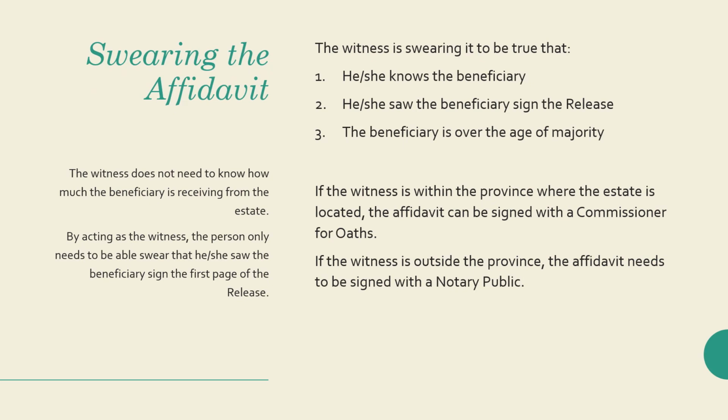The affidavit is signed by the witness with either a commissioner for oaths or a notary public. When the witness swears the affidavit, he or she is saying that they know the beneficiary, they saw the beneficiary sign the release, and that the beneficiary is over the age of majority. The witness is not swearing as to how much the beneficiary is receiving. This is private information and does not need to be shared with the witness.